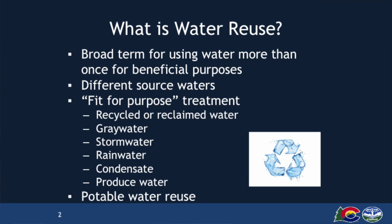So water reuse involves different water sources. And depending on the water source that you start with, and what you want to use it for, we have what we call fit-for-purpose treatment and reuse. So you want to take the water that you have, remove the pathogens and contaminants to protect public health and the environment for whatever you're using it for.